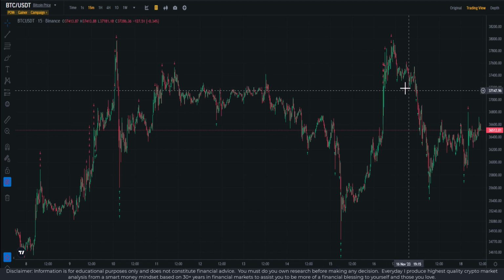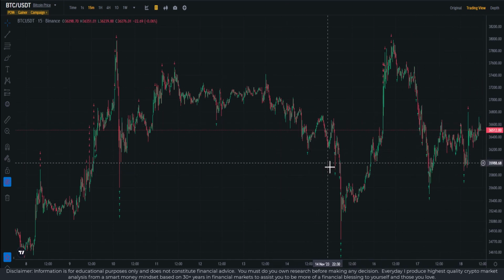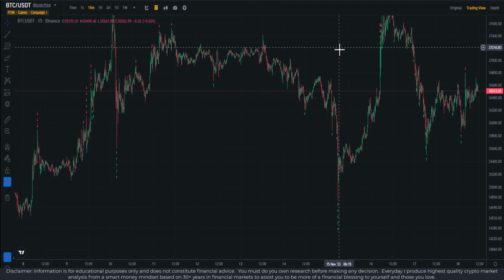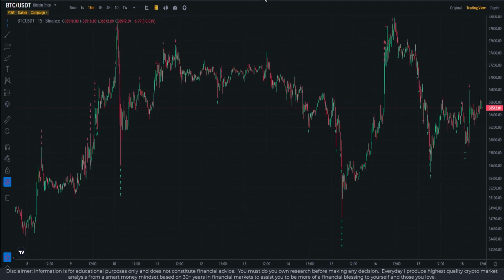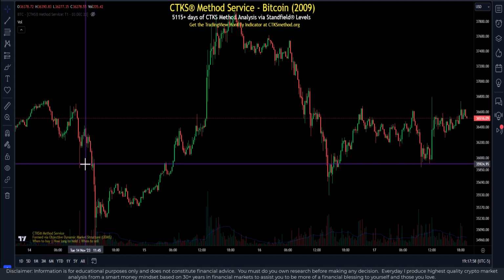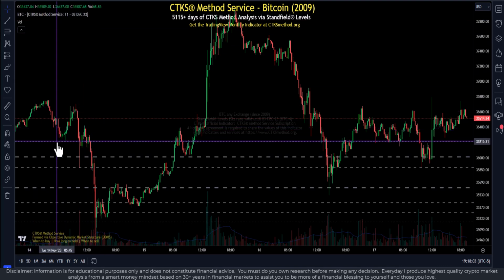I think what we might do is to look at CTKS structure on Bitcoin. A lot of people would not have bought as Bitcoin was coming down here. They simply wouldn't have done it. But I'm going to show you why that was an especially good trade if you knew CTKS structure. But if you didn't know, you would be bailing on Bitcoin, no question about it, exactly at the time it would turn around and pump up. I'm going to zoom into this specific area. Just remember, that's the area that Bitcoin was selling down. And I'm going to show you where the CTKS structure is.